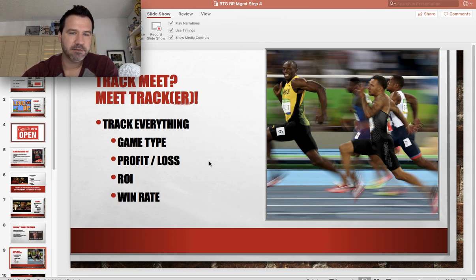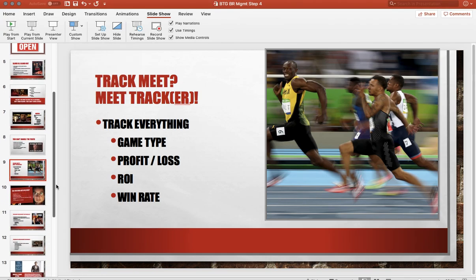So if you hit a downswing and you have, let's say, a 40% win rate, but for 2 weeks you've been winning at 30% of the time, well, the large numbers are going to say you're probably going to head into an upswing. So when you're thinking about quitting, hang in there, maybe scale back your action, because if you're a consistent winner, you're going to scale back up.